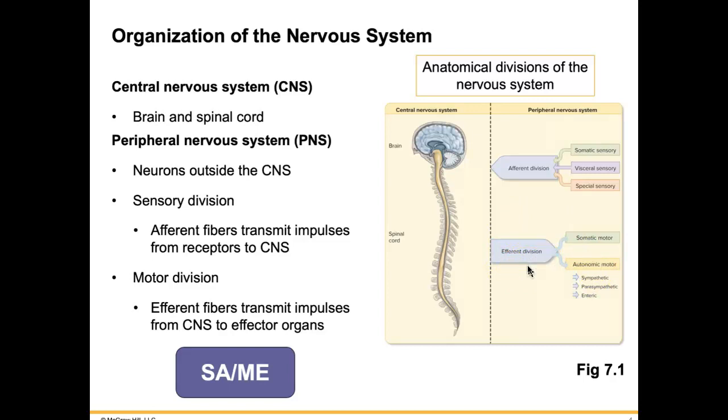So the way I remember that sensory means afferent and motor means efferent is by using the word SAME. So SA for sensory and afferent, and ME for motor and efferent. So when we're talking about our sensory division or afferent division, this means that we have afferent fibers that are transmitting impulses from receptors into the central nervous system.